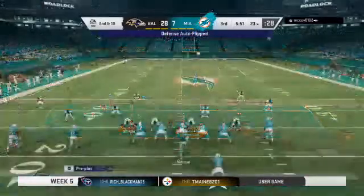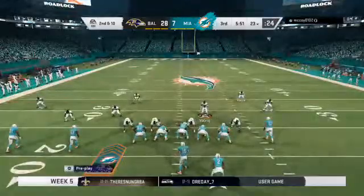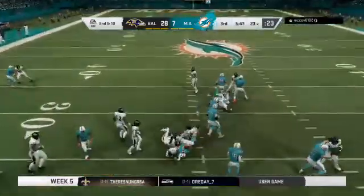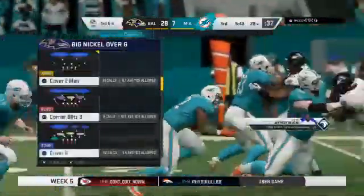And that's what they have to do. They've got to get some control back, get themselves reasserted, and calm things down. They'll run it now out of the gun. And he'll take it forward for about 5 up to the 28-yard line.